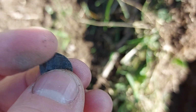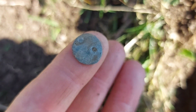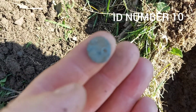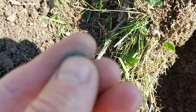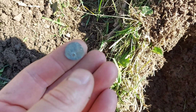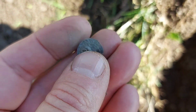Try and clean it up and get some pictures. That came in at 10. Look how tiny that is. It's got to be a penny or a half penny. Okay, I'll get it cleaned up now and we'll see what it is.